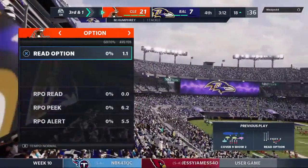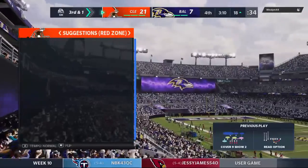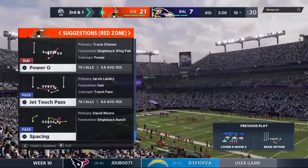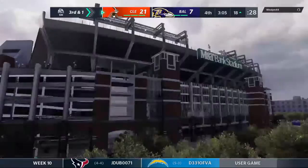A gain of 3 last play. This time they double it and pick up 6. And there's a run to be happy with. Good, solid yardage. He'll take that any time you hand the ball to a back.